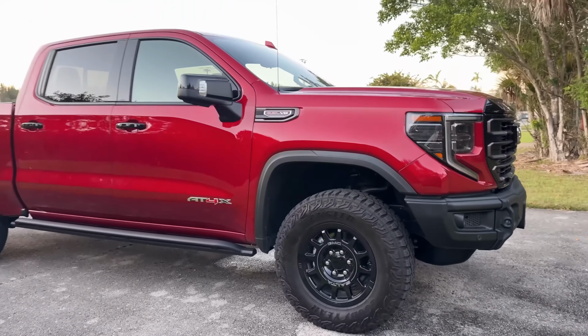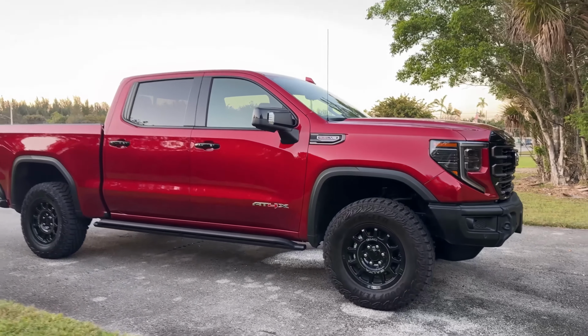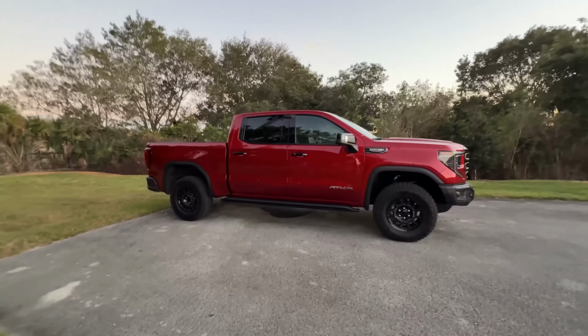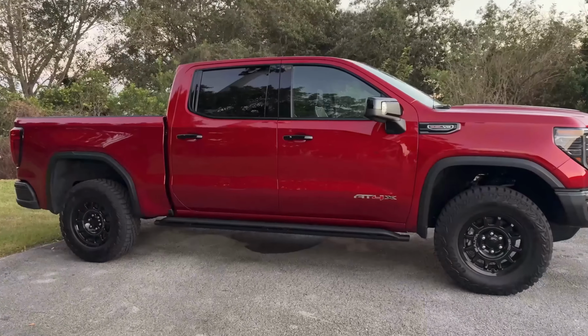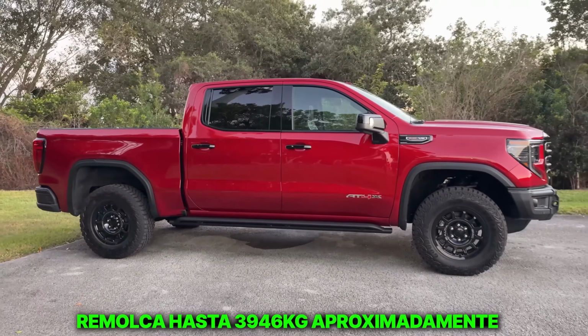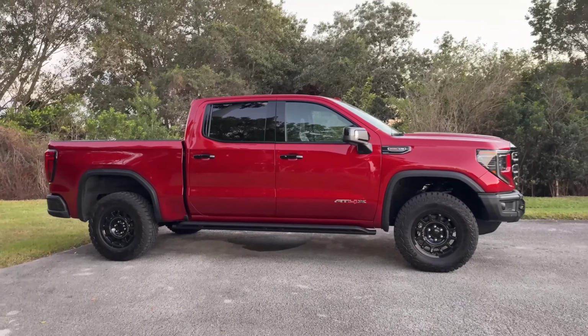Reason number 8 is the towing capacity. This one pulls a lot more than the muscle trucks you know. The AT4X AEV is slightly lighter than a regular AT4X, but it's still about 8,700 pounds. Still higher than some sporty competitors like the Raptor or TRX.